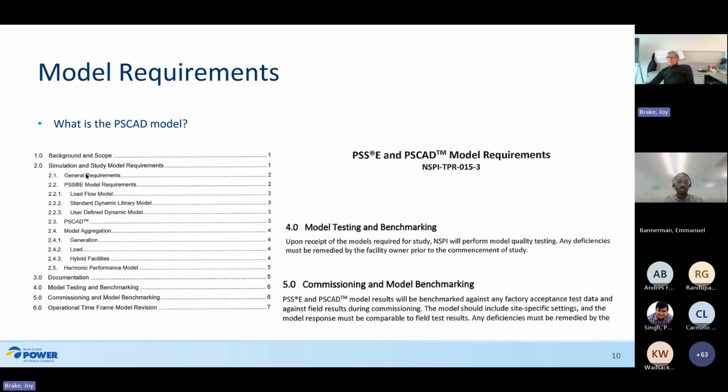And we've set general guidelines on what we expect to see provided by customers, generator owners, and this also would apply to loads where applicable, batteries, what we want to see delivered with your model package. PSSE requirements, PSCAD requirements, harmonics, documentation, and also model testing and benchmarking. We will be benchmarking them against the PSSE to PSCAD as well. And we will be testing fairly rigorously. And the other big one is in commissioning, we will do it again.